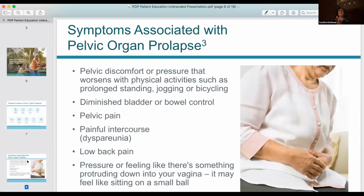But essentially a patient will come in and say, I've got a bulge that's coming out of the opening of the vagina. I may not be emptying my bladder well. I may not be emptying my rectum well. Typically pelvic pain is not a symptom of prolapse. So I'm very leery when patients say, I want my prolapse fixed because my pain is going to get better, because we have people that have complete uterine prolapses that have no pain whatsoever.